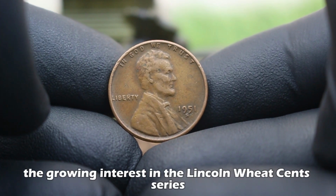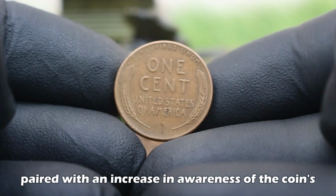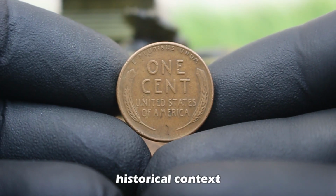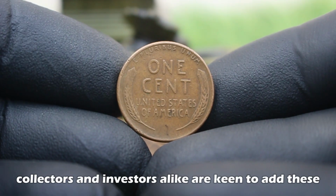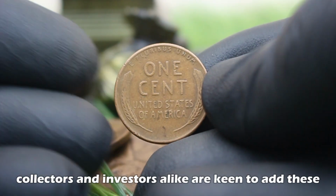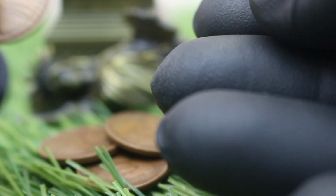Moreover, the growing interest in the Lincoln Wheat Cent series overall, paired with an increase in awareness of the coin's historical context, has only increased the coin's value over time. Collectors and investors alike are keen to add these rare pennies to their collections, often boosting prices in the process.